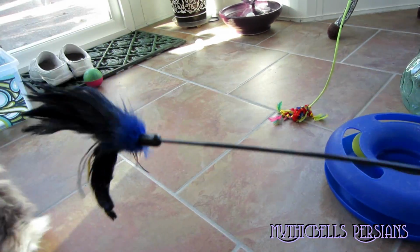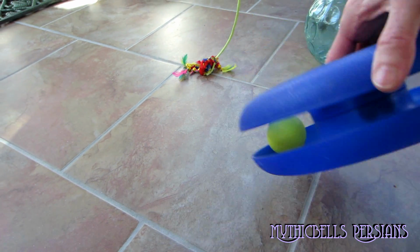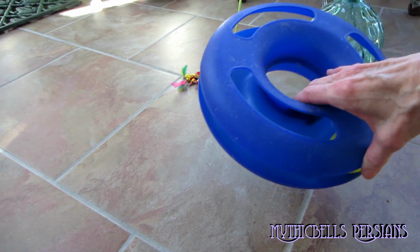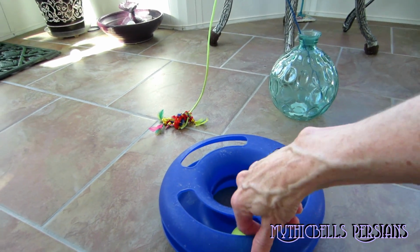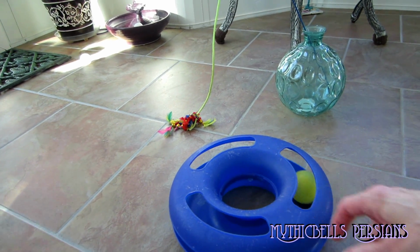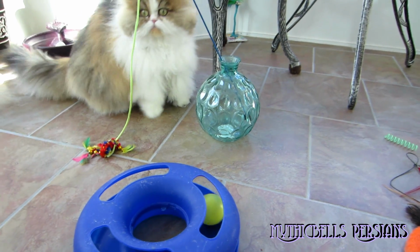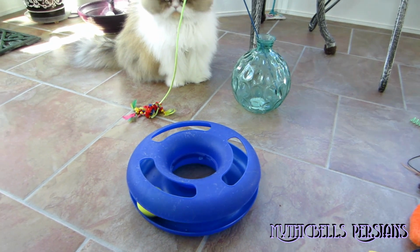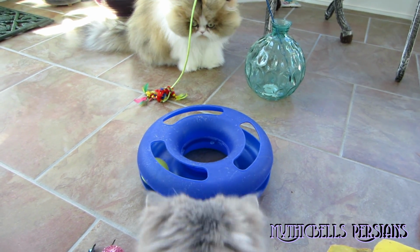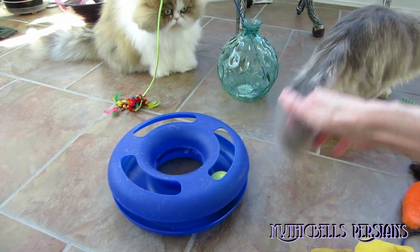I absolutely love this feather wand. This feather wand has been a big hit. The trackball is a pretty good toy, and I have one of those big ones that goes into figure 8 that you put together in pieces. They get bored with it, actually. They do love it for a while, and then they get bored with it. So it's one of those things where you put it up for a while. Crinkly tunnels are fun. They become an eyesore around the living room after a while, and the cats get bored with them and ignore them. But they can be fun with kittens.